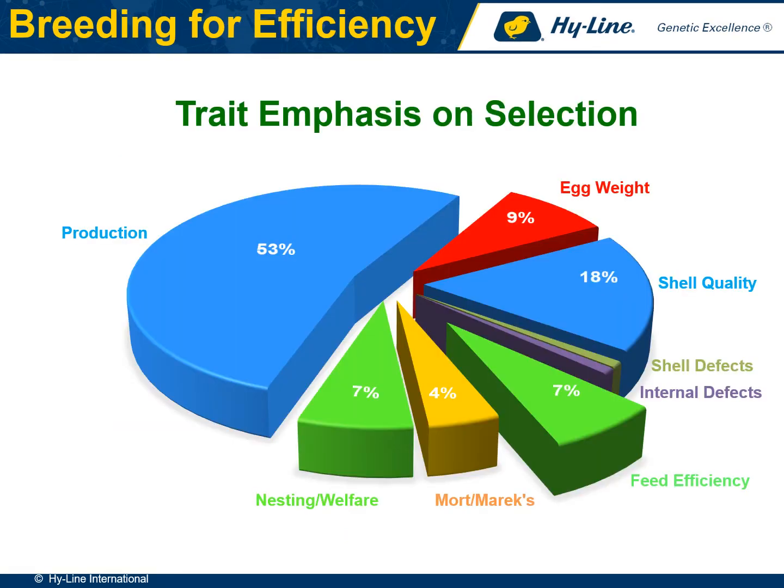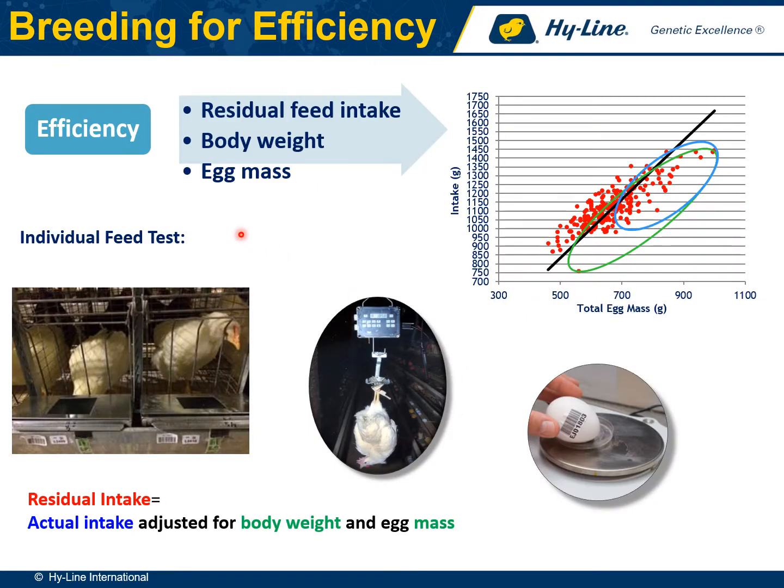This shows the main traits we select for in our breeding program. The percentage relates to the emphasis of each trait in our selection process. The main emphasis is on production, shell quality, egg weight, but there's also a significant amount of emphasis on feed efficiency. In our breeding program, feed intake is recorded for each individual at later ages than broilers and turkeys. Feed intake is also related to egg mass output and also to body weight, to give what we call a residual feed intake. This index makes sure that we select birds that are not just efficient but also highly productive.